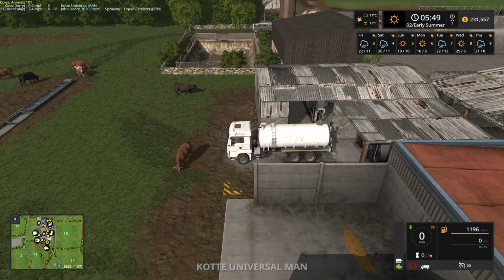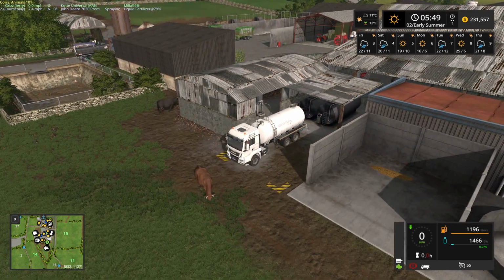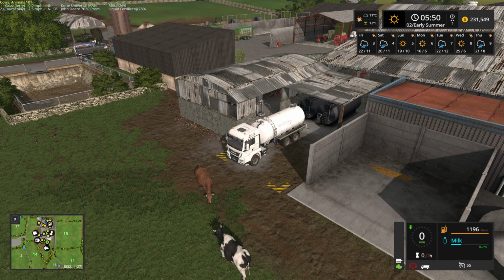So let's go ahead and get our milk truck fired up so we can turn on the pump, and we're going to start loading up from our dairy here. Every other day we need to deliver milk from our dairy to the dairy buyer, which is just on the other side of the map, not too far away from us. We do this every other day.